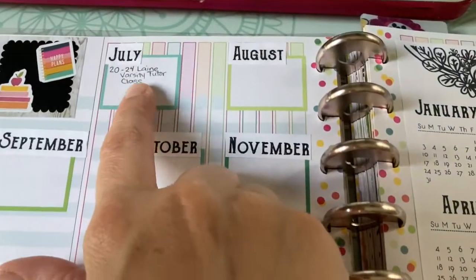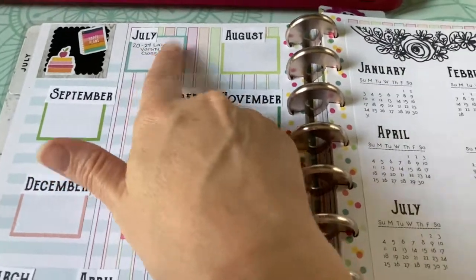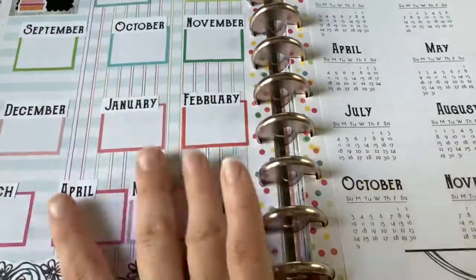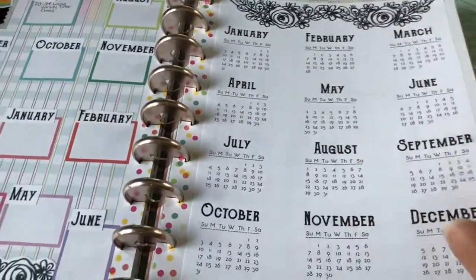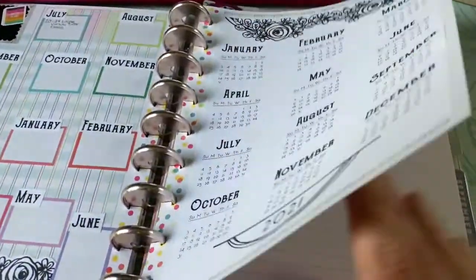Like my daughter was doing a class on Varsity Tutors, so I put the dates for that. So this is going to be any classes or anything that I need to be aware of regarding homeschool. So I can just write that down. Because it's not something I necessarily need to put in my planner, but I probably will, in my normal weekly layout. So that's all I have in here right now.